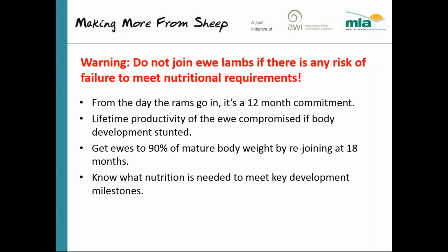I think the other key to all this is to really know, to meet these targets that we might be talking about, what nutrition is actually required, and being confident about that.